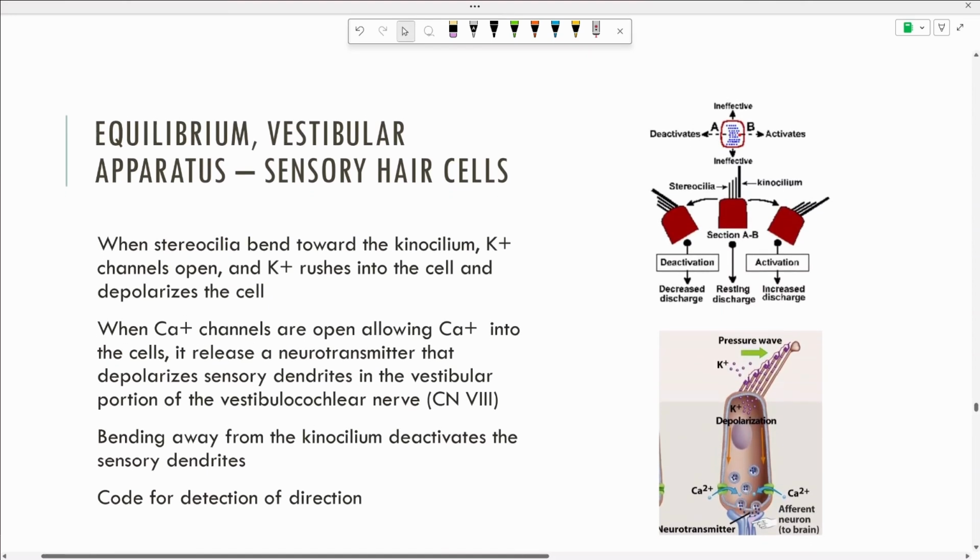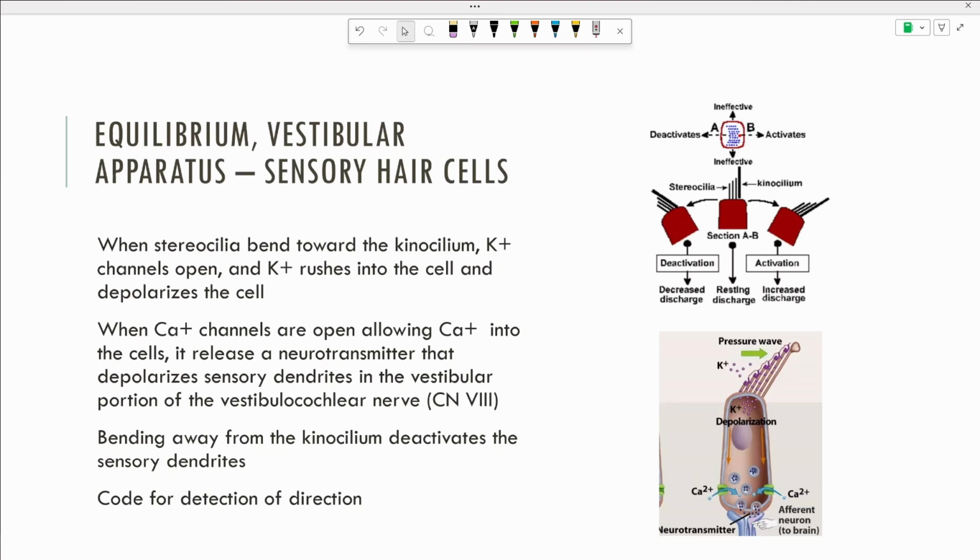Again, we're in the ear with the endolymph and the perilymph, so we're talking about potassium movement. So everything with the ear is always potassium causing the depolarization, not sodium. Only in the ear. Everything else is going to be sodium. So we still have our kinocilium, which is that one really, really big one. And we have the stereocilia, which are the smaller ones next to it.